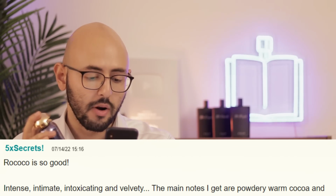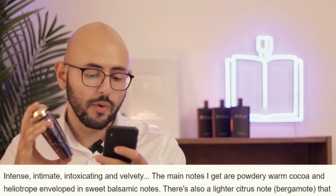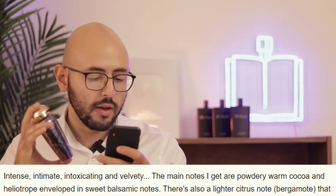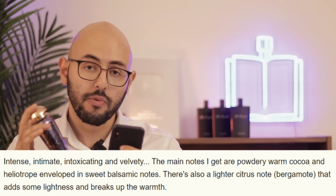The main notes I get are powdery warm cocoa and heliotrope, enveloped in sweet balsamic notes. There's also a lighter citrus note, bergamot, that adds some lightness and breaks up the warmth. I am really surprised anyone says that the opening is harsh, because to me, from the very beginning, this smells extremely smooth, very well blended, and I wouldn't say this is masculine, I'd say this is perfectly in the middle, unisex actually.